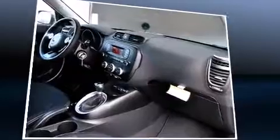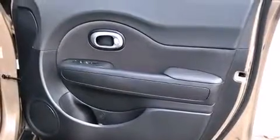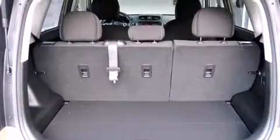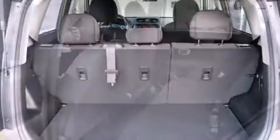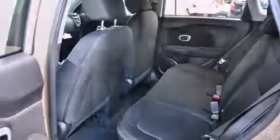Kia ensures the safety and security of its passengers with equipment such as dual front impact airbags, front side impact airbags, traction control, brake assist, a panic alarm, and four-wheel disc brakes with ABS. For added security, dynamic stability control supplements the drivetrain.